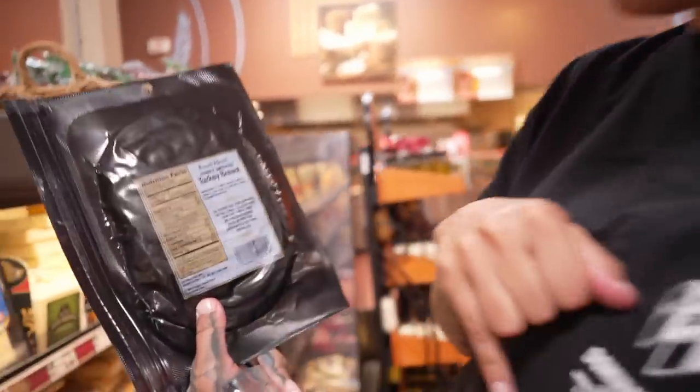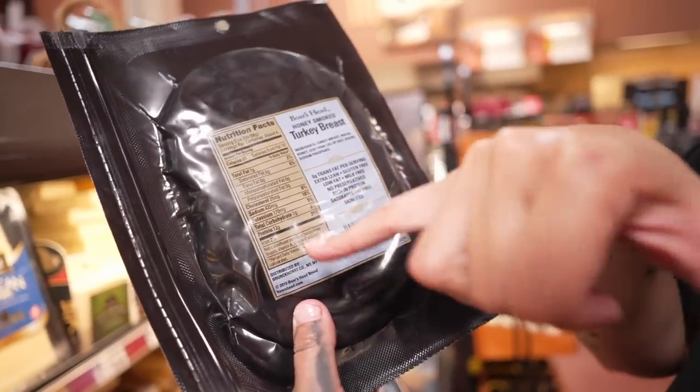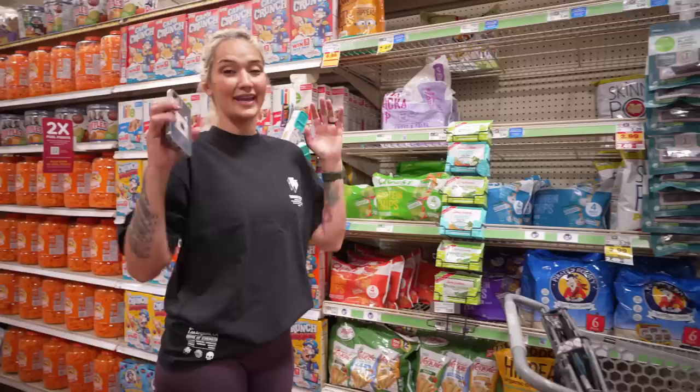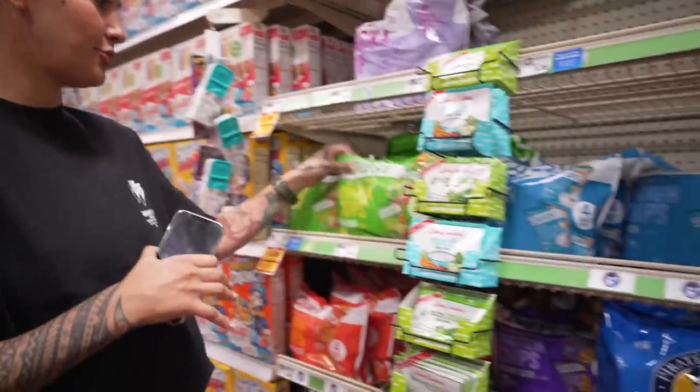We're looking at 1 gram of fat, 1 carb and 12 grams of protein. Opt for this. If you're ever dieting, you have to always have this in your pantry.